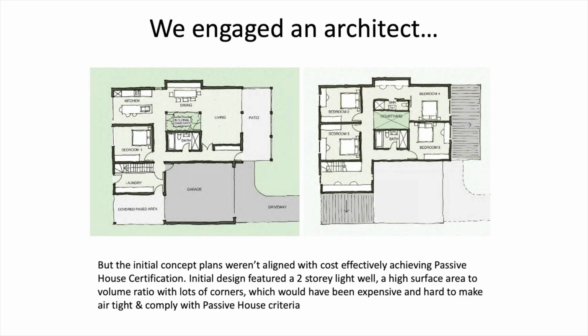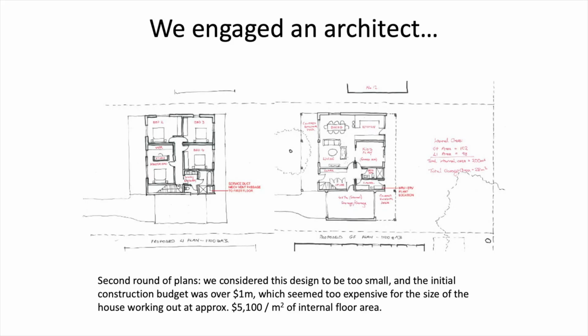But back in 2016, there was a limited pool of architects and builders to choose from who could do Passive House, and no local market experience in delivering them. So we were trying to find a pathway where we could achieve this. We hired an architect initially, but it didn't work out.